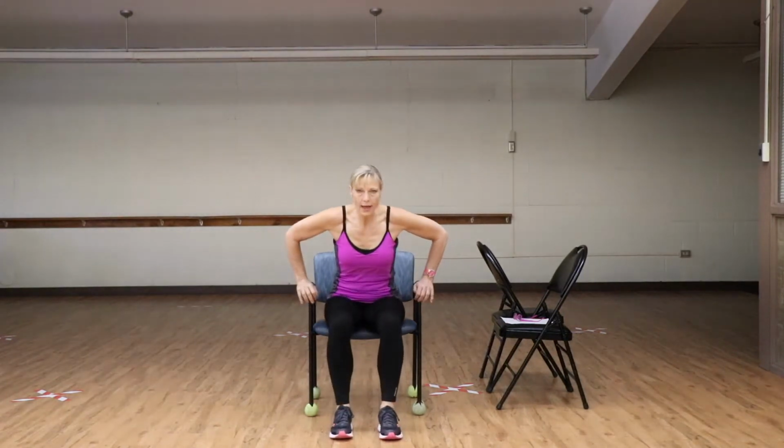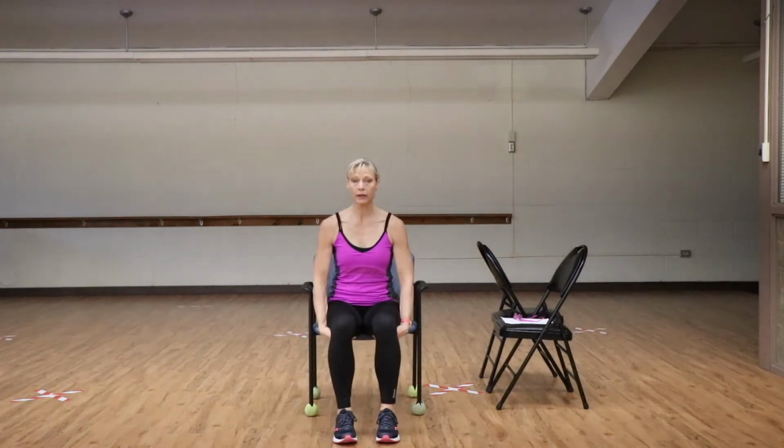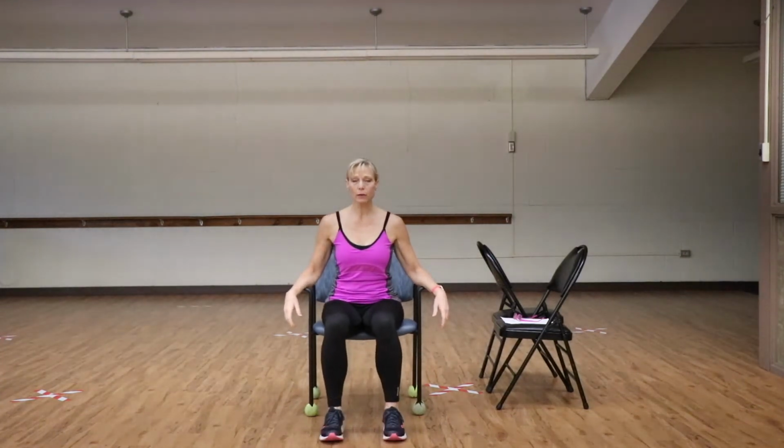Now I'm going to sit on the edge of the chair. I've taken off a lot of leg support. So this is already more difficult than sitting all the way back into the chair. Practicing unsupported posture seated. Let's try anywhere from 3 to 5 seconds for some of us, or 30 seconds. So we'll start the 30 seconds.